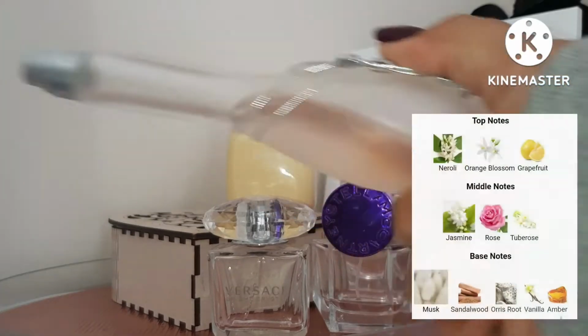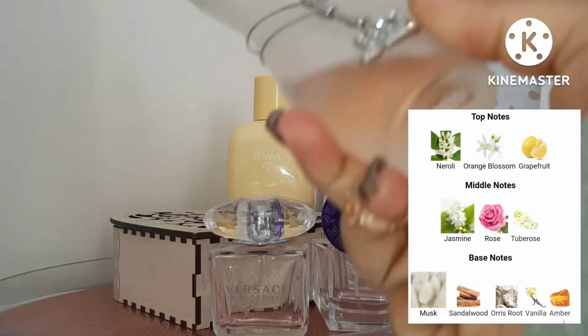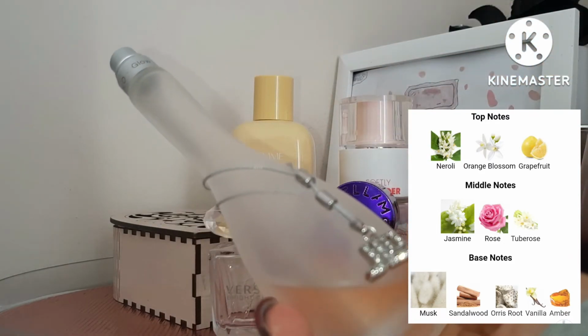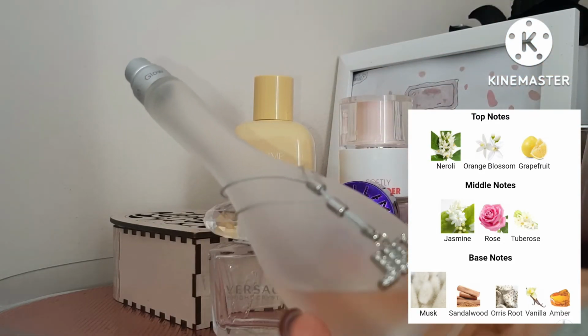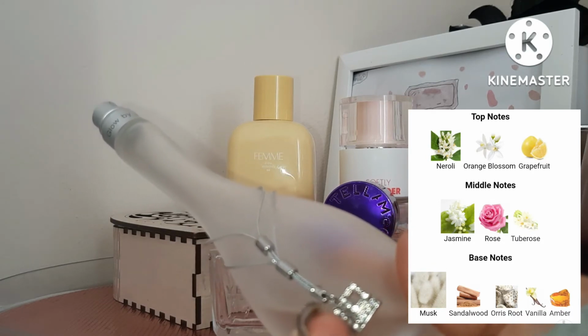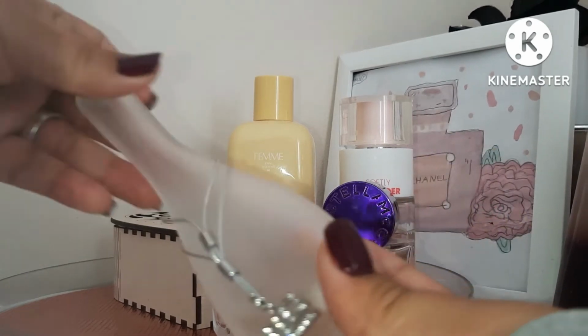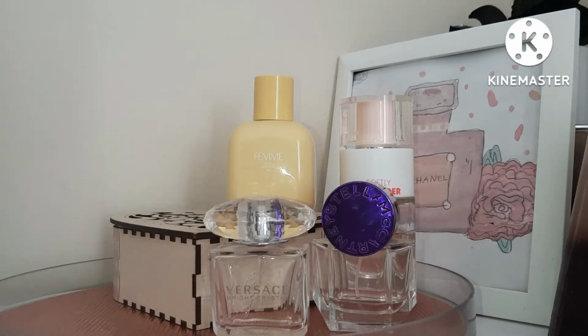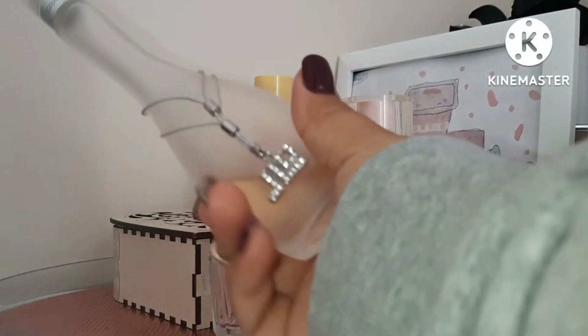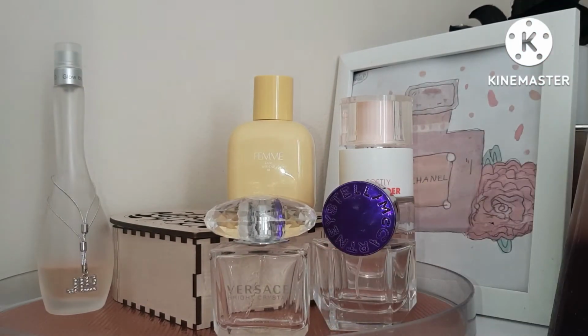Then we have J.Lo's Glow. This is a very soapy, powdery smelling fragrance. It has orange blossom in there with some other notes. Very long lasting too. I wear this to bed as well, but I'll wear it during the daytime when I'm just at home, not doing much, just having a relaxed day. It's also very feminine and floral smelling. I love this. I know not everybody likes this one because they say it's quite bland and boring, but I do enjoy this one a lot.